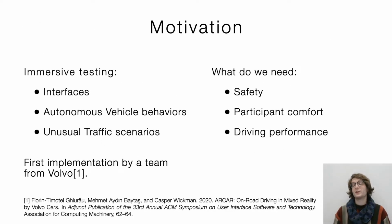This work mostly tries to address some limitations of lab-based studies, like the limited sense of motion that lab-based simulators often have, or the limited screen space available, and also offers new avenues for research and design development. In particular, designing interfaces, new car interiors as the participant is driving in a vehicle, and autonomous vehicle behavior designs, if, for example, the participant is a passenger in a fake autonomous vehicle experiencing various scenarios, and leading to the next point, unusual traffic scenarios.